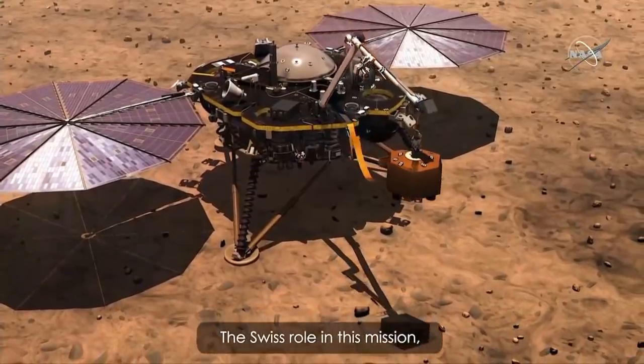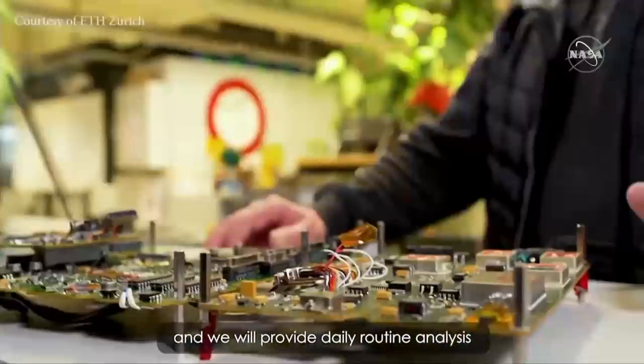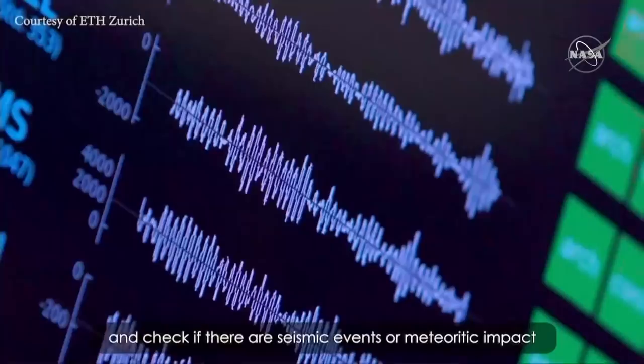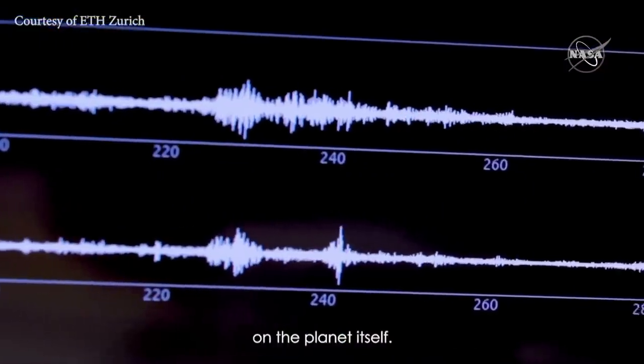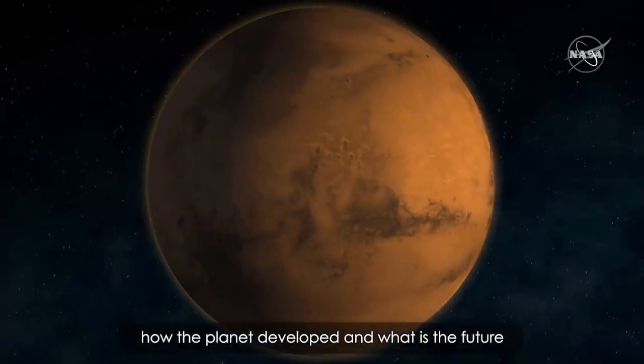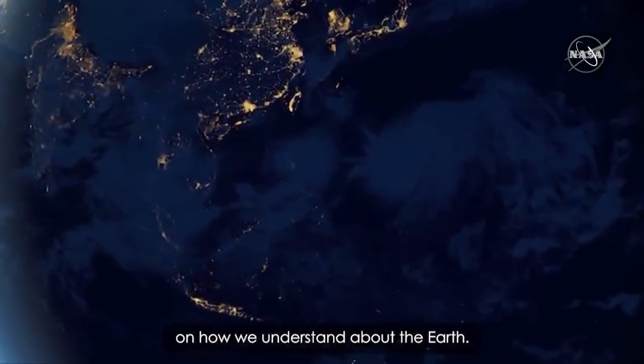The Swiss role in this mission is to deliver the electronics for the seismometer, and we will provide daily routine analysis and check if there are seismic events or meteoritic impact on the planet itself. This is what our students will work on, how the planet developed and what is the future, and that has a direct relevance on how we understand the Earth. It's so interesting.